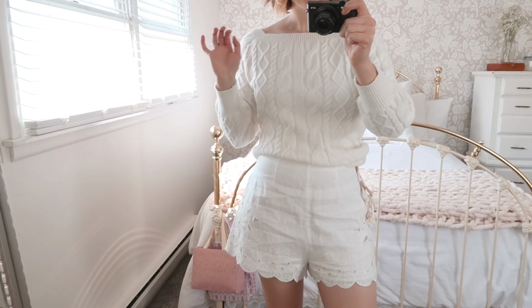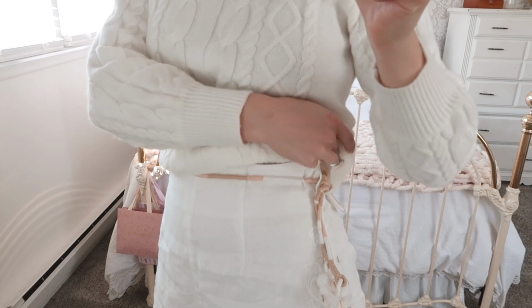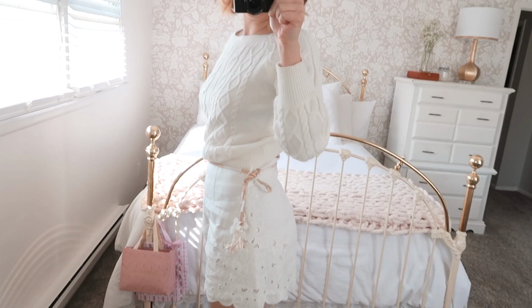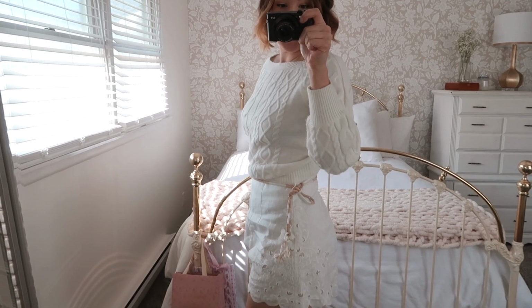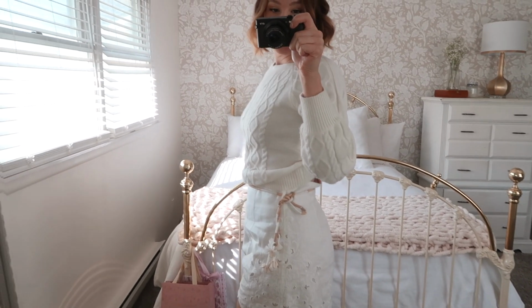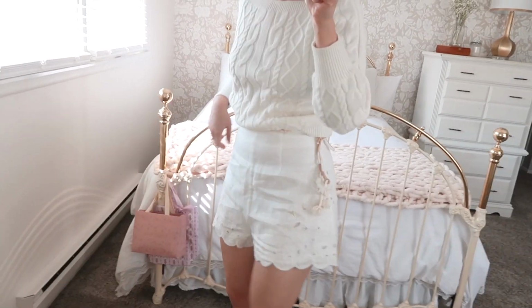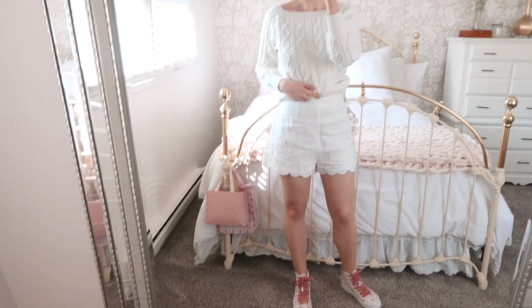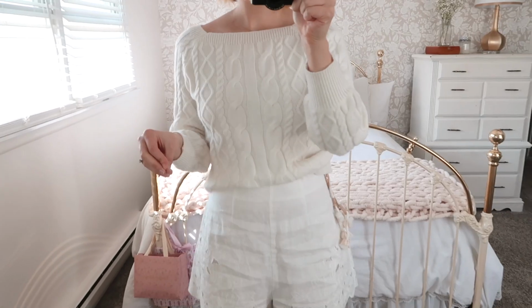First and foremost, they are so comfortable. They sit really nice and high on my waist, and that's how I want it. I also am not a fan of when shorts come up really nice and high on your back, but then they have all this extra fabric, and that's not the case with these shorts. They just sit very nicely and super comfortable. I'm so excited about these. I feel like these are just going to make a huge difference with my spring summer wardrobe.